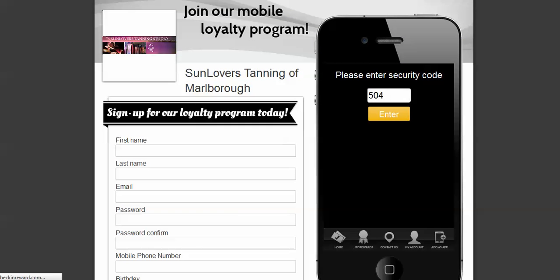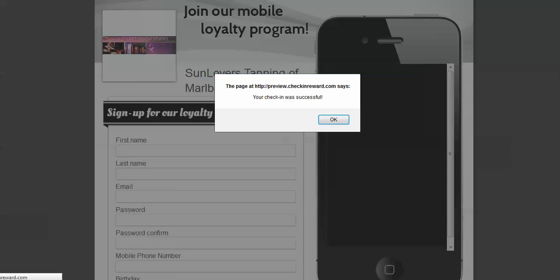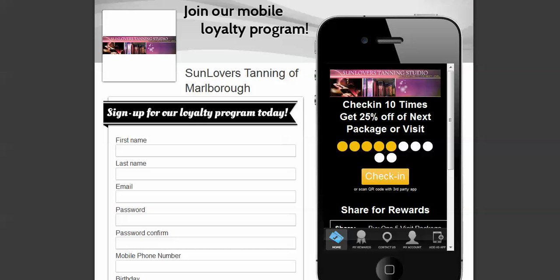I hit enter, and it says I've successfully checked in. This will show up on your phone, and you'll see now, instead of me having 4, I have 5. And their security codes can change on a per check-in basis, on a daily basis, weekly, monthly, or they can never change at all.